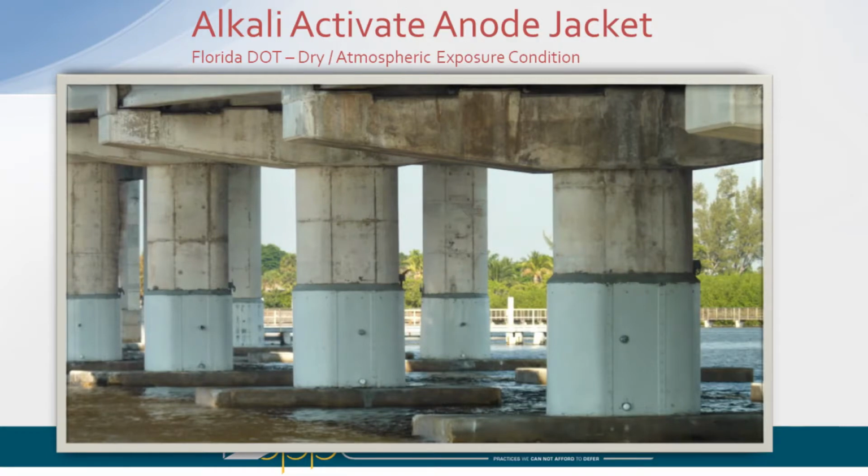And the area of concern is really just this lower portion of this column. They weren't concerned with the airborne portion or the dry areas up here. You were seeing a lot of corrosion that was occurring in here, so they were just focusing on this area.